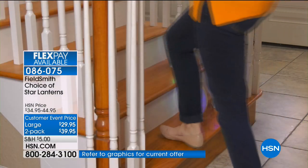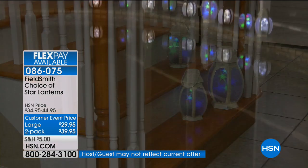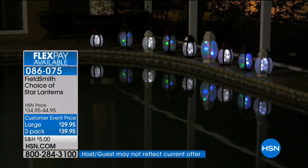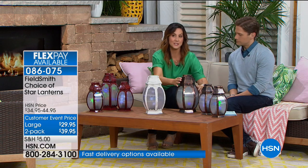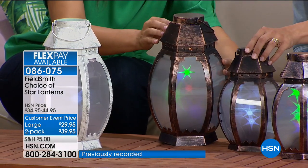The white is this gorgeous white. This is going to have more of a cottage feel, more of a beach chic, like you see on the stairs where I had it. It does have that brushed nickel effect. And I love the copper, I think, is my favorite this year. The bronze? It's bronze. It's beautiful.